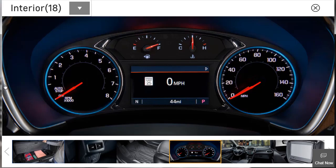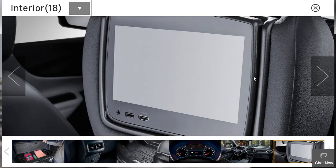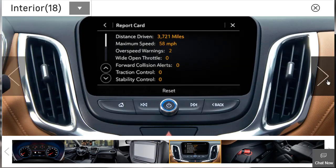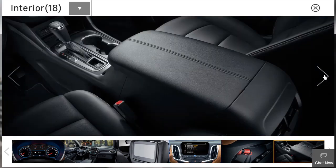I don't know if those are analog gauges. You got some analog gauges, and you got your digital instrument cluster in the center there. Very cool. Beautiful, beautiful vehicle. Looks like some optional rear seat entertainment. Vehicle report card. Little space for your umbrella in the door or somewhere like that.